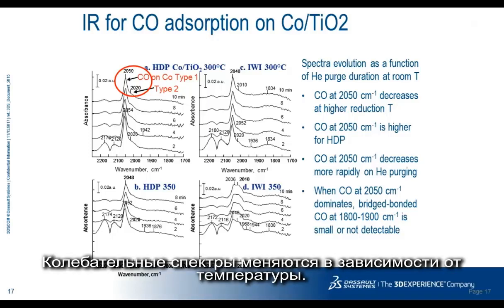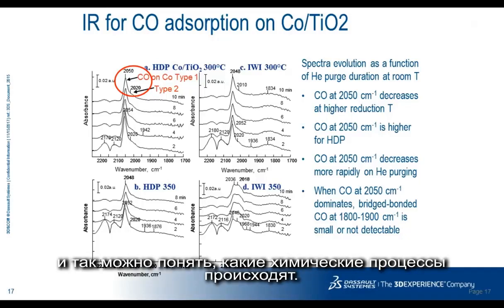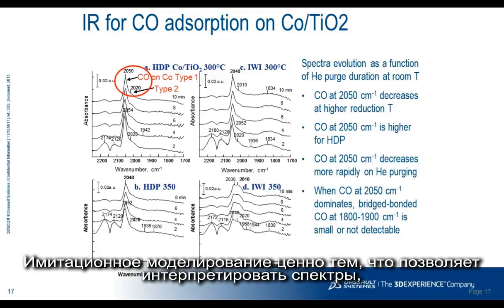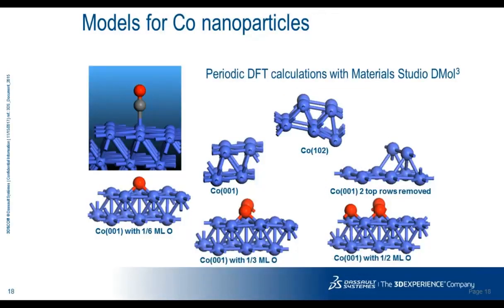So the vibrational spectra is followed as a function of temperature. These peaks are seen to either increase or decrease, and so that's able to follow chemically what's going on. And where simulation is very valuable is to be able to interpret the spectra, to be able to assign those peaks to specific structures and understand what's going on.